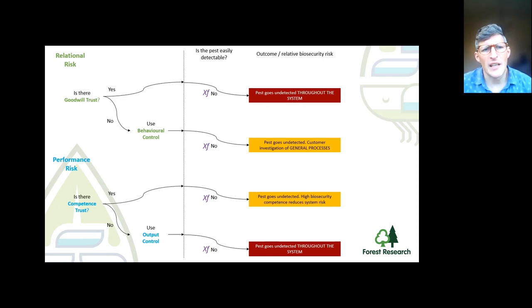So from the first one, is there goodwill trust in a relationship between a supplier and a customer? Yes. Xylella is not detectable. In this case, both the supplier and the customer have trouble detecting Xylella. So the pest goes undetected throughout the system. So here, the good intentions of doing your best isn't enough in this case.